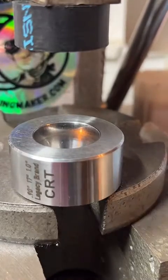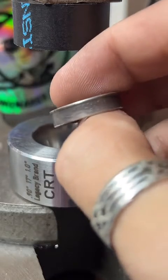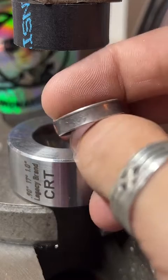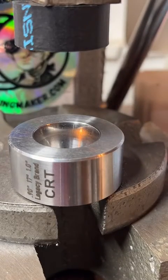Unfortunately, I only had one of these in silver, and somebody snatched it up before I even had it in my inventory. They were like, hey, I need that. So I need to order some more of these Michigan ones. I do have them in copper though. It's pretty difficult to inventory something that has 50 different variations.